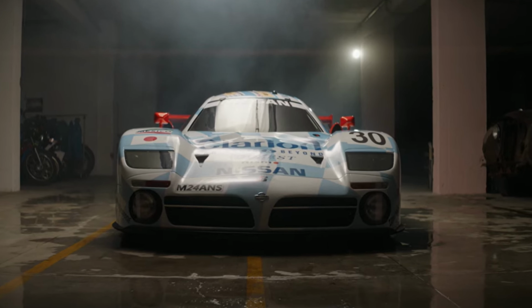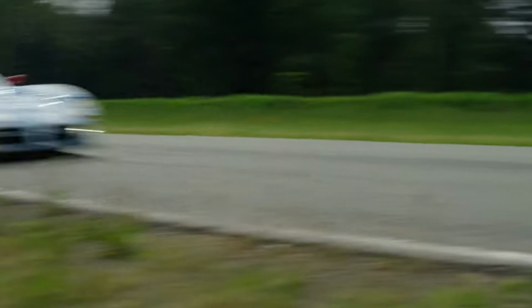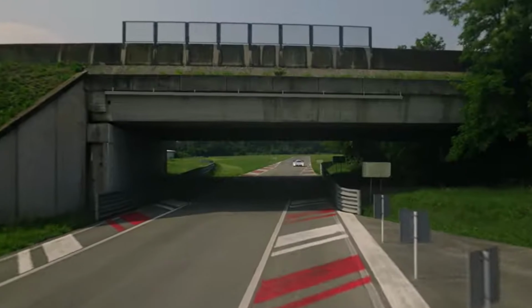Now, the R390 is rear-wheel drive with a 6-speed sequential transmission, and the block is a magnesium block, alloy heads with 4 valves per cylinder. Never heard of that in my life.